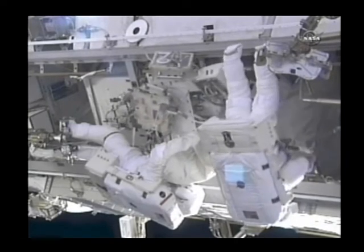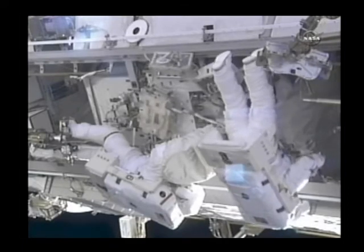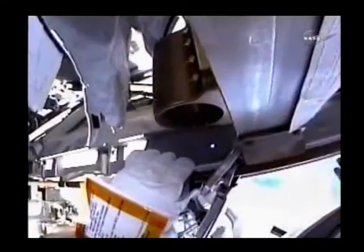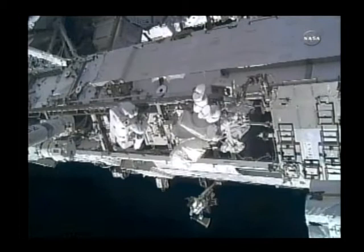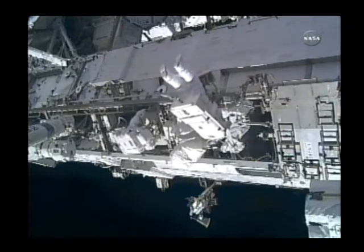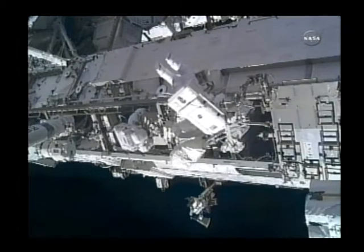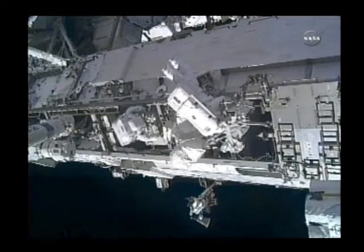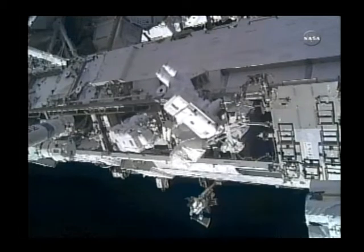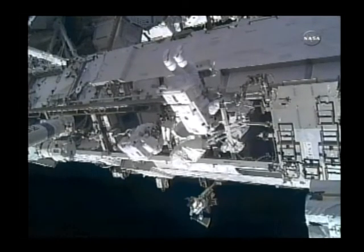Okay, station port about 3 or 4 inches. Port about 3 or 4 inches. Left on the hand controller. And Wheels and Tracy, once you're clear of the pump module area, once you've moved port, I'm going to have you guys stop and we'll do an ammonia inspection. Copy. I copy. Yes, I copy. This is my crew out back here, TC. Yes. Thank you. Okay, I'm coming port main review. Okay, you're clear.